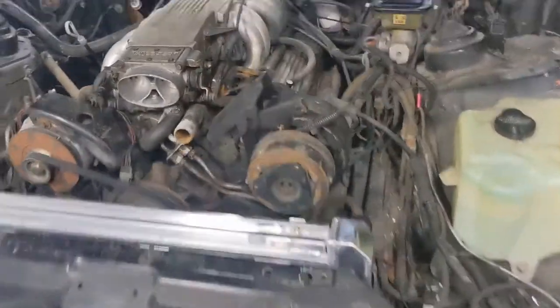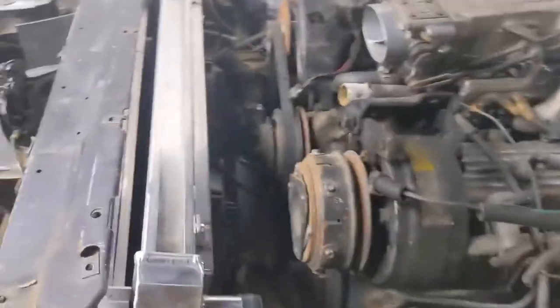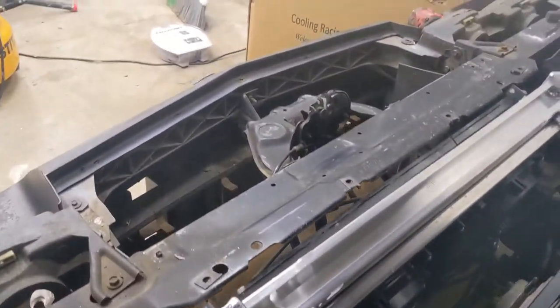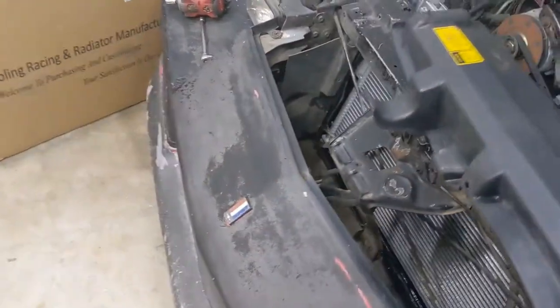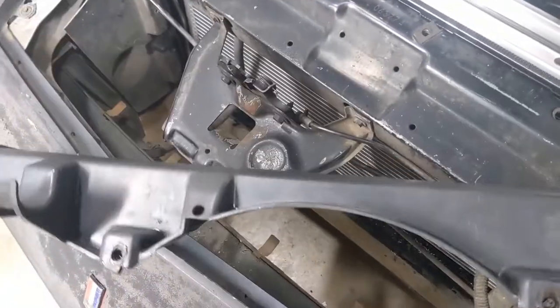All right, so I got a drop down in there. It's a little high. It's not too bad though. I think we can work with it. Clearance seems good. Fits really well. Condenser and all, just everything just slid right together. But the hold down is gonna need some mods.